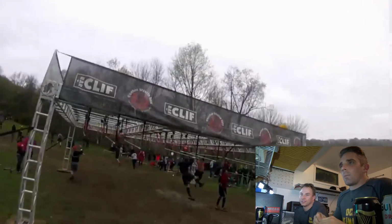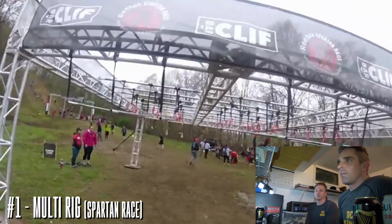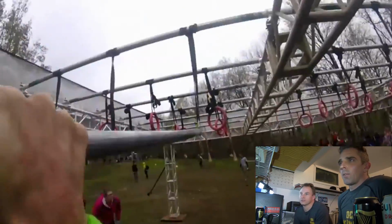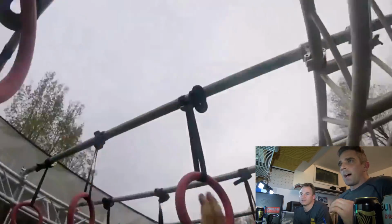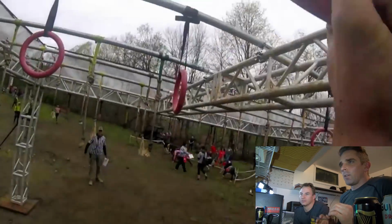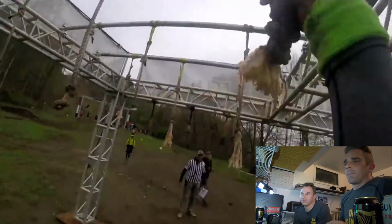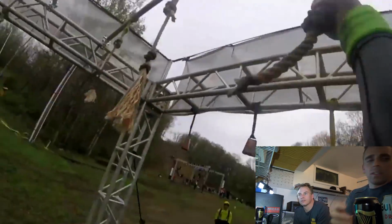All right, so here's our number 1 obstacle. It's the multi-rig from Spartan Race. Now, we've built this thing out back, and it comes in a couple of different varieties. But in our 2 top picks, there's pipe, rings, and rope. I configure it in different variations. This is Damer's setup. It's kind of cool. Starts out with the pipe, then he goes to rings and ropes.